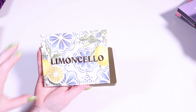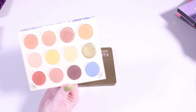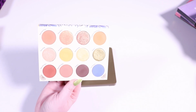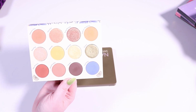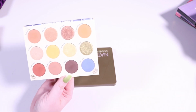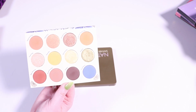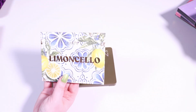That's adorable. This is the Colourpop Limoncello palette. This is, I think, my newest Colourpop palette. I really enjoy this palette. And again, it's one of those palettes that I don't totally understand why I love, because it is fairly boring, fairly basic. I mean, it's got a sort of poppy blue and this yellow's kind of bright here, but otherwise it's a neutral palette. But I really, really like it. So I am going to keep this. I really enjoy it, but I don't totally understand why I love it so much.